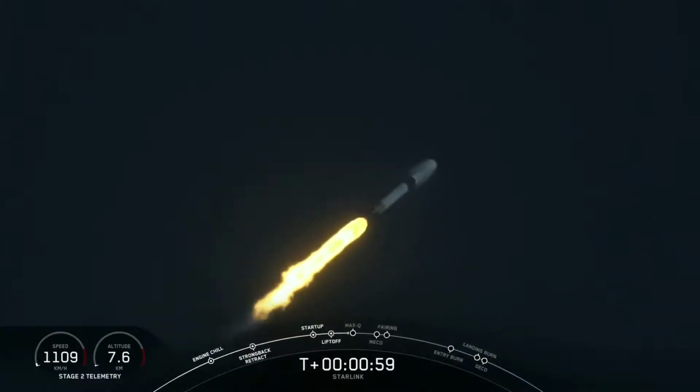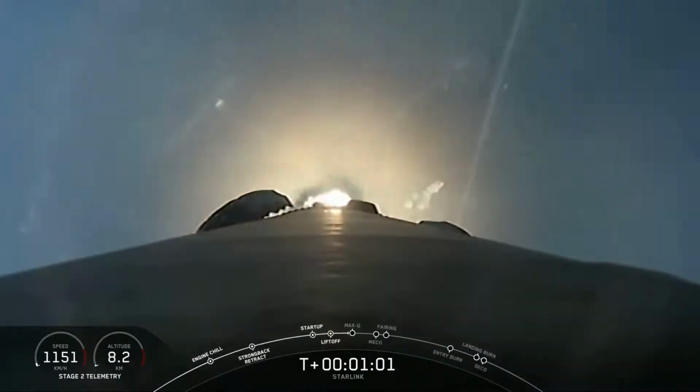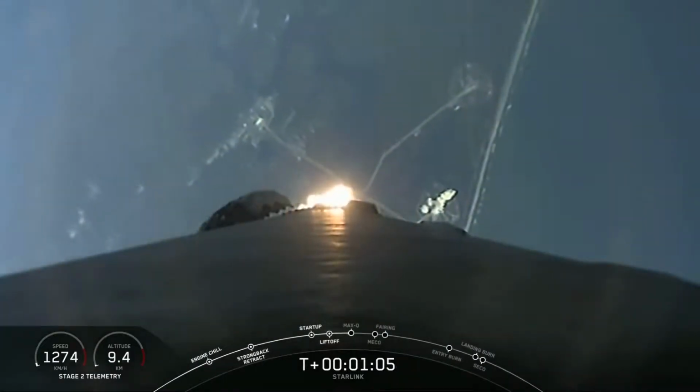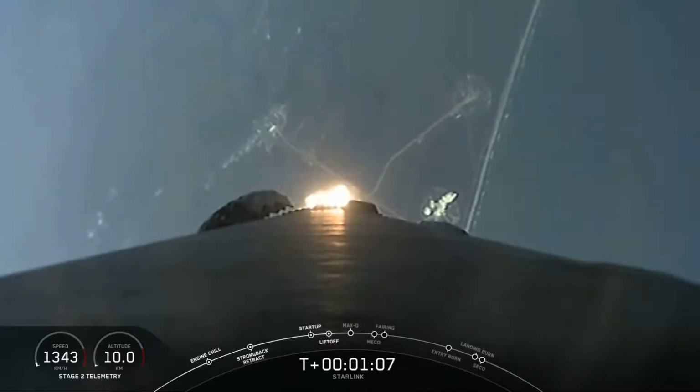Max Q is the maximum aerodynamic pressure that the vehicle sees throughout ascent, so Falcon 9 is supersonic. It's the largest structural load that the vehicle will see. Should hear that call out in about 5 seconds.